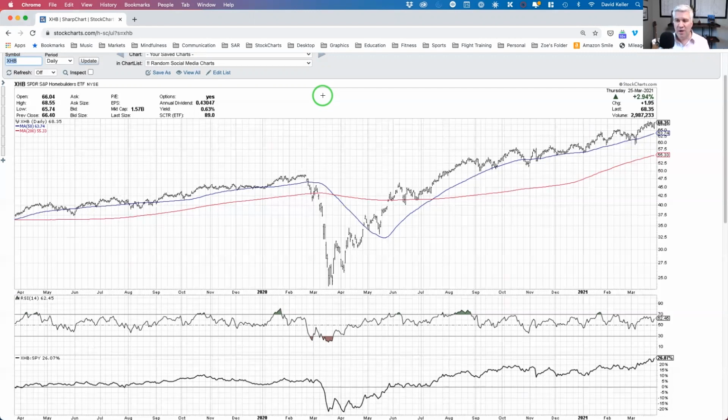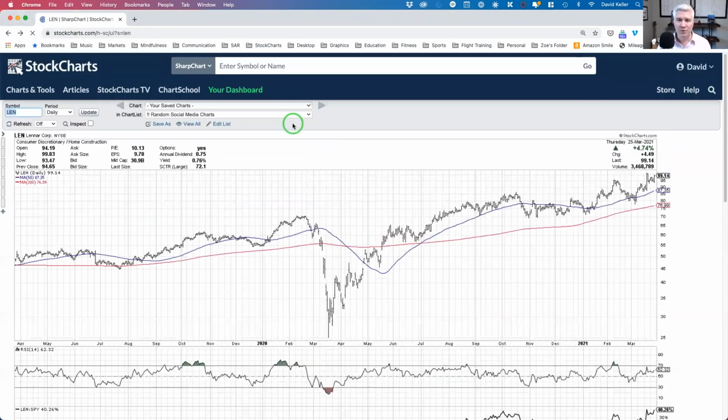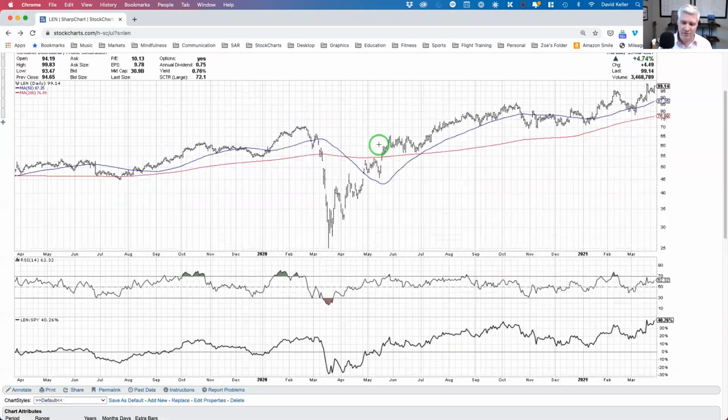But with both of them, you are getting exposure to a broad group of stocks overall, which have done very well. And you can tell that, again, visually, by the fact that the relative strength lines are going higher. So we're looking at a home builder like Lennar or one of these home builder ETFs. The fact that the relative strength line is going up, why is that so important?